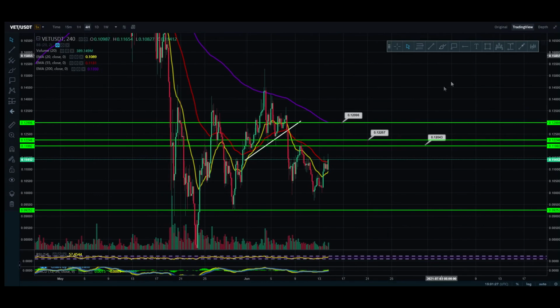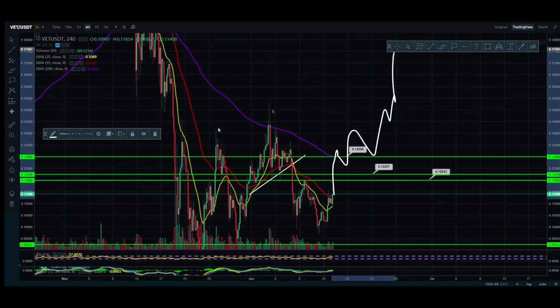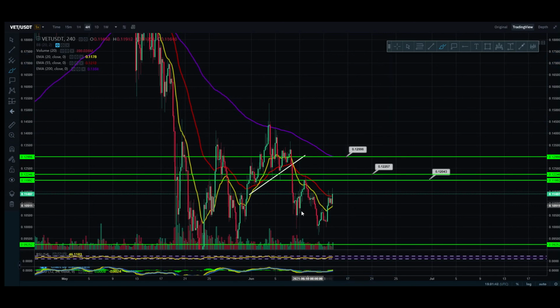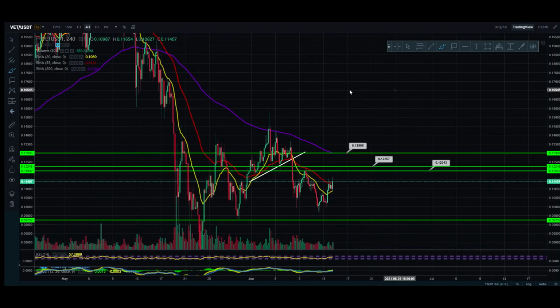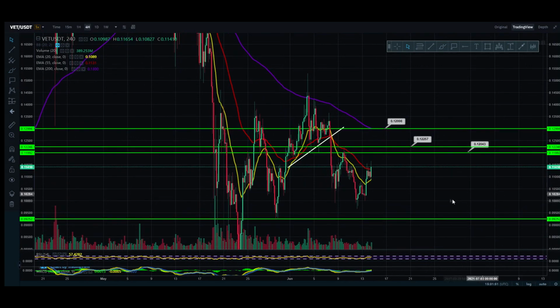But the only way to invalidate that is if we started going up, we hit our head on the 200 EMA, then we break through it, retest it as support, and start going up. And basically, we're making higher highs. So yeah, these are the possibilities that we might see happening. And let me know if I missed anything on the charts, guys. Do let me know. And do let me know if you are involved in Vechain.